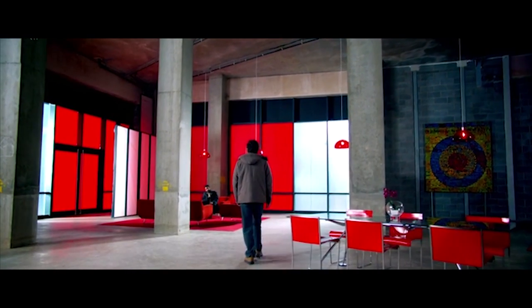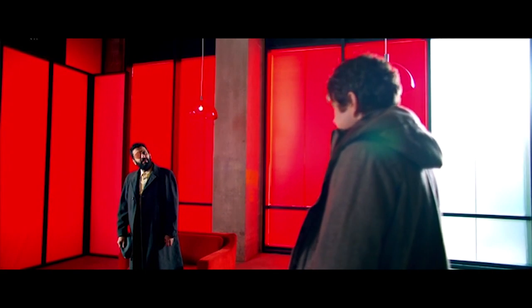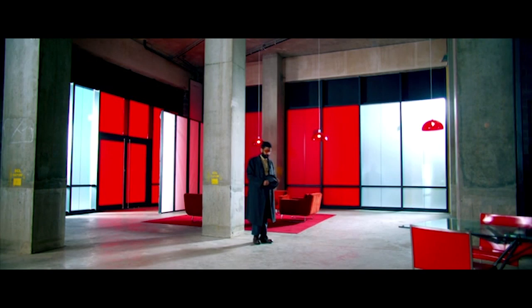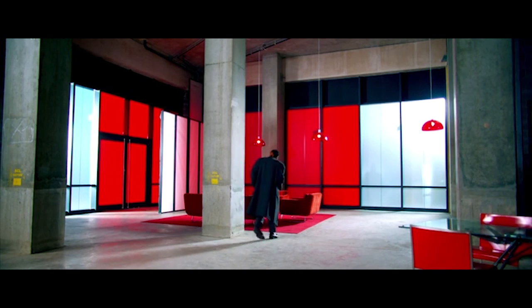Then by the end of the series we see this striking shot. As the most dramatic character development, it also highlights the violence and bloodshed he's responsible for, and the harshness of the colour suggests an inability of redemption at this point.